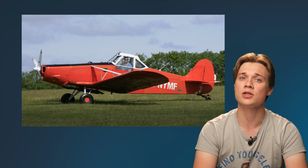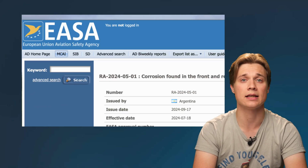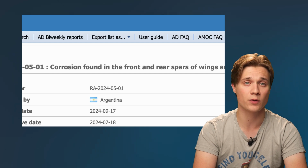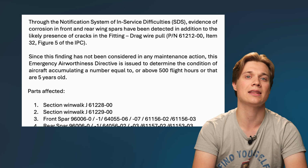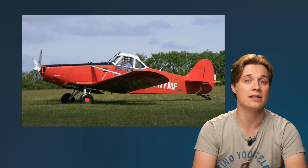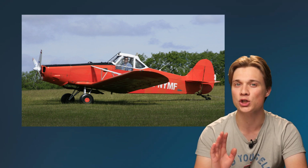First up, the icon of the UK gliding scene, the Piper Pawnee, is under threat. The Argentinian Aviation Authority issued an airworthiness directive. The issue at hand is spar corrosion. Corrosion was found in the front and rear spars of the wings, and cracks were found in the front spar. The AD is a bit of a challenge at the moment, as the service bulletin is only available in Spanish, it requires eddy current test, and the replacement part availability and legality are all a bit wishy-washy.